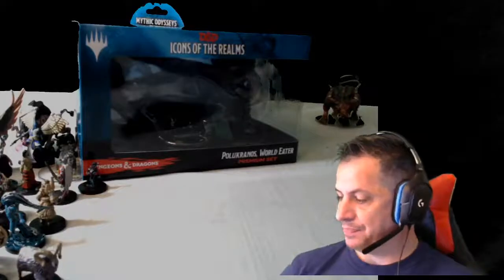Now, personally, for me, I didn't have a mini that was a Hydra. I had not had a Hydra mini. I've been trying to find one for years upon years. Could never get my hands on one. I just always seem to miss them somehow. I don't know how I never got one. And it's one of my favorite monsters to throw at people.